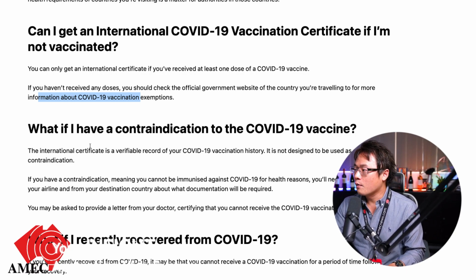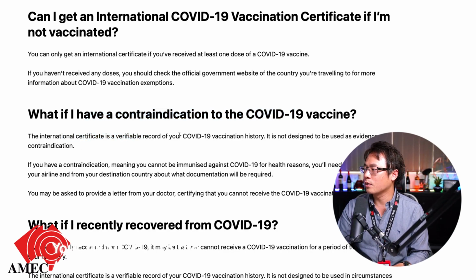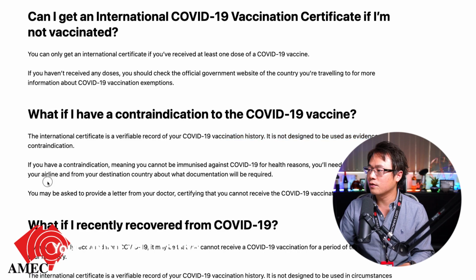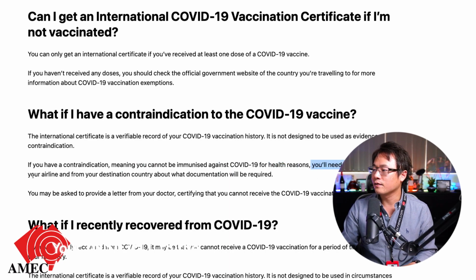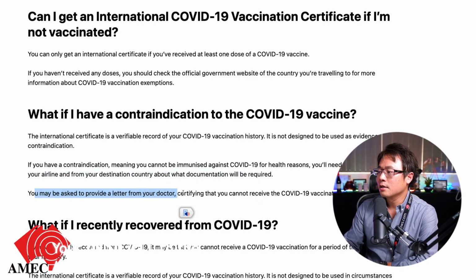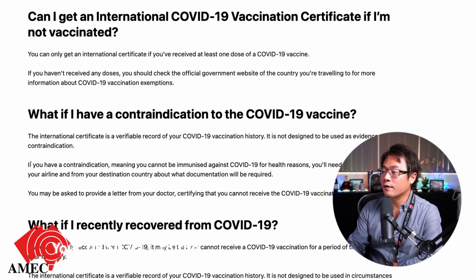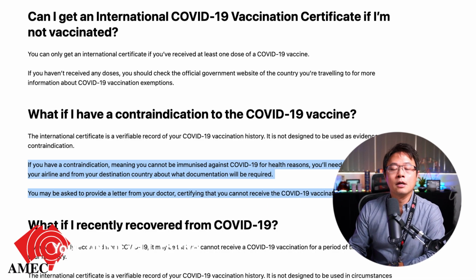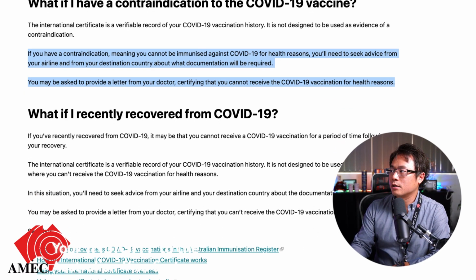You still can travel. What if I have a contraindication to the vaccine? The international certificate is a verifiable record of your vaccination history. It is not designed to be used as evidence of contraindication. If you have a contraindication, meaning that you cannot be immunized for health reasons, you seek advice from your airline and from your destination country about the documentation required. You may be asked to provide a letter from your doctor certifying that you cannot receive the vaccination for health reasons. So see, you still can travel without vaccination, but for health reasons, make sure you have a doctor's certificate or doctor's statement saying about your situation, and obviously you need to present that at the border when you enter Australia.